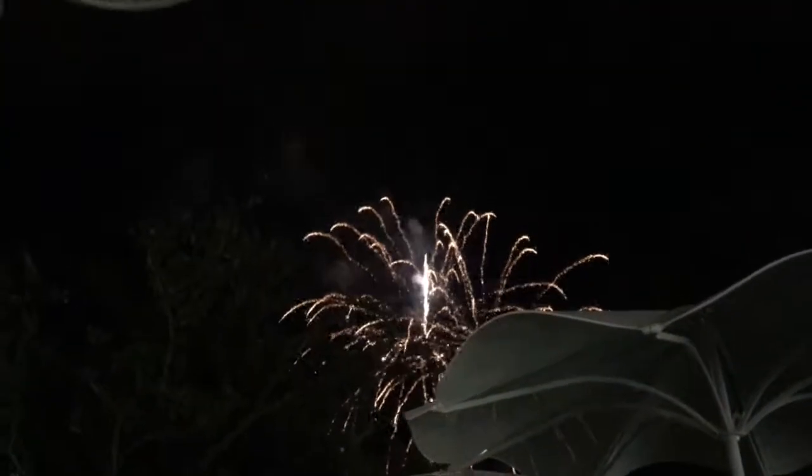So I'm in the line for Tomorrowland Speedway and all the fireworks are going on. So I'm on the Speedway going round now, and the fireworks are going off behind. Probably can't see them now, but if I see any, I'll record them. Oh, look!